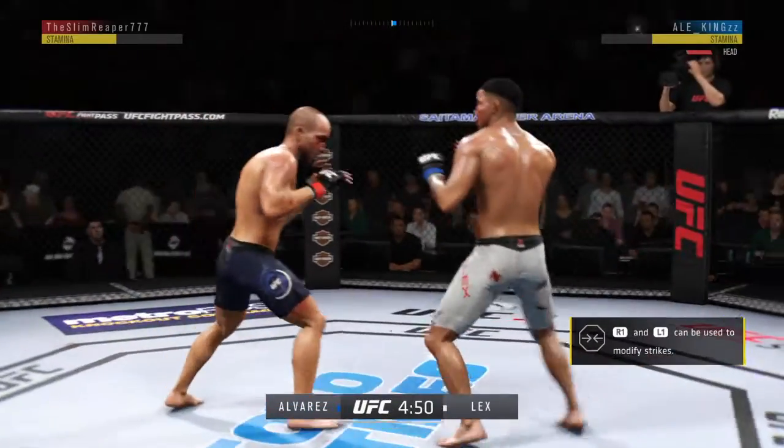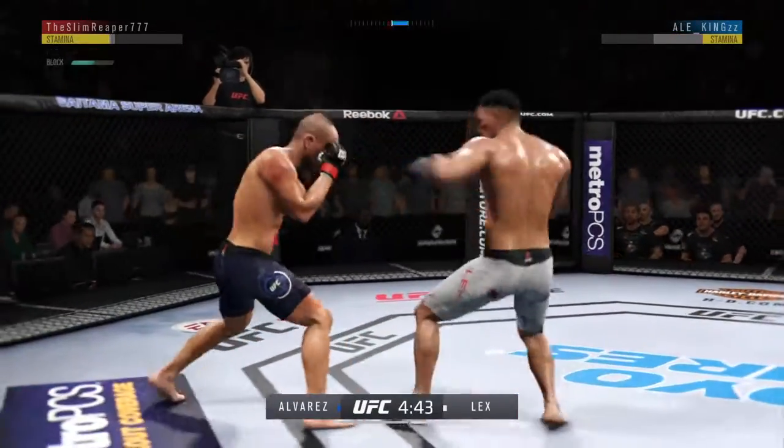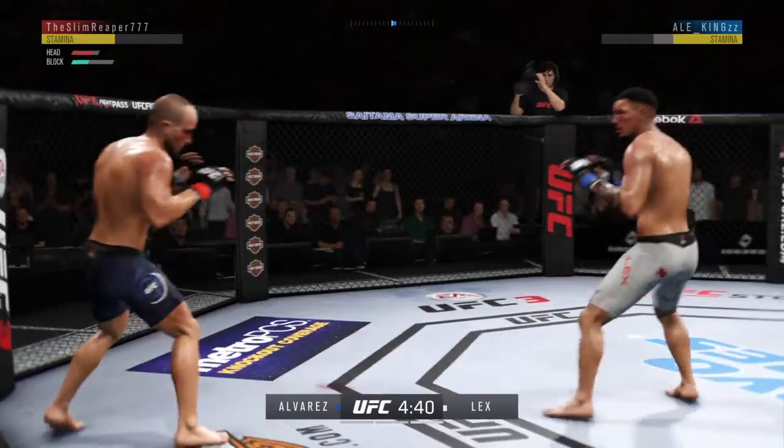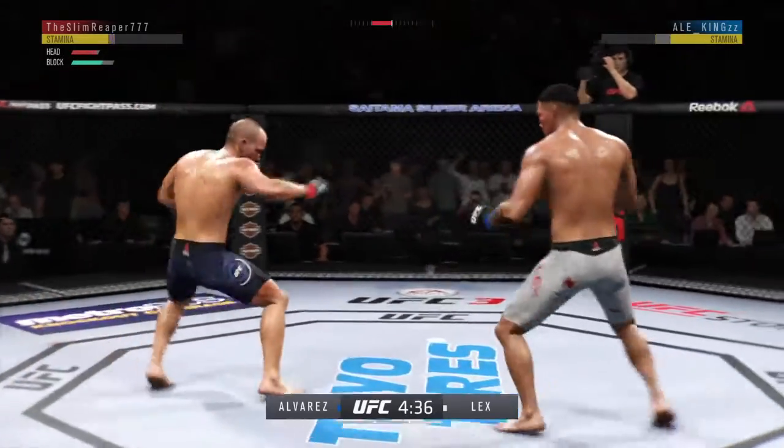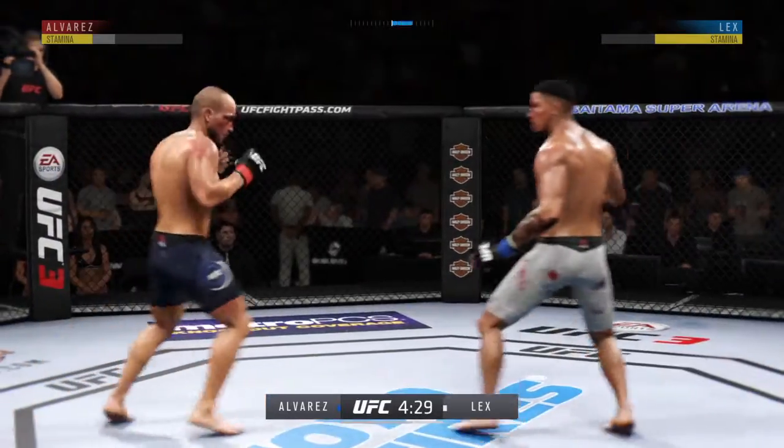Nice punch by Alvarez. And he's checking every single one of those. Well, he continues to land a high number of strikes here, just like he did in the previous round. This is a world-class display of striking here tonight.